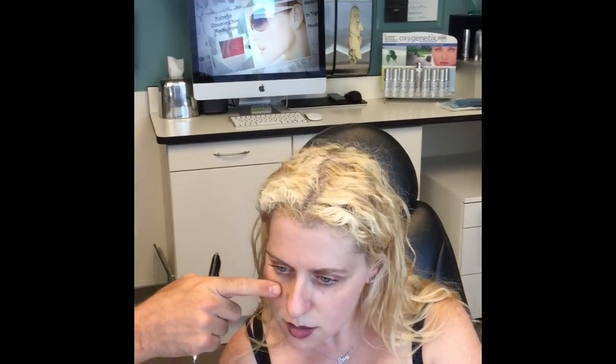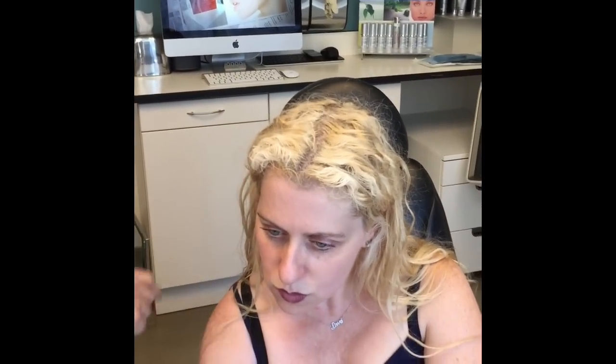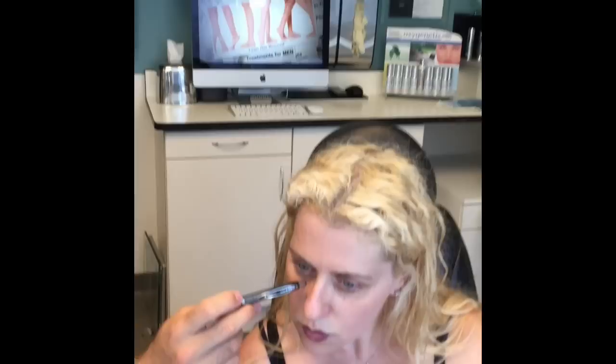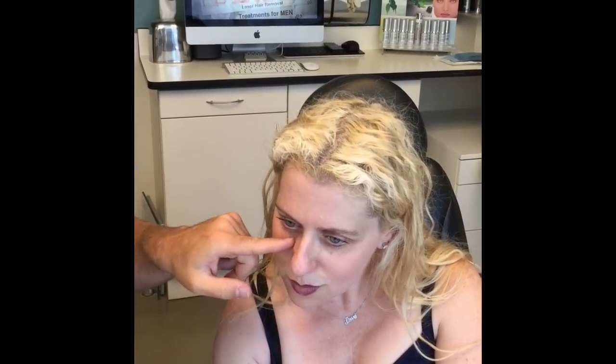So Voluma is for the hollowness under the cheek area, and then going out to the lateral cheek. The other thing is, if the eyes are deep set right in here, we can take a Juvederm and put it right along this bone right here, and it just helps push that out a little bit, so you don't get as much shadowing under the eyes. Oh my God! Because I actually do a lot. So a lot of people come in, they say, well, no matter what I do, it always looks dark under here.